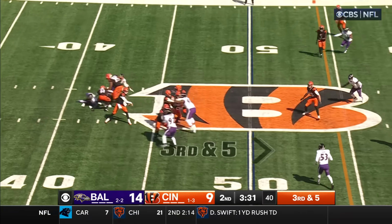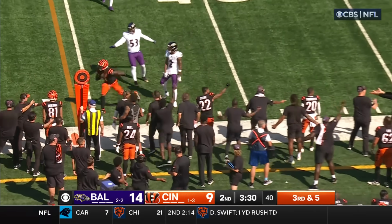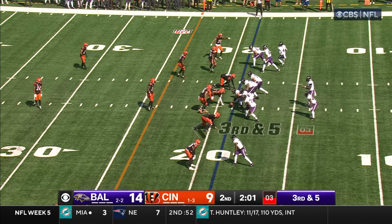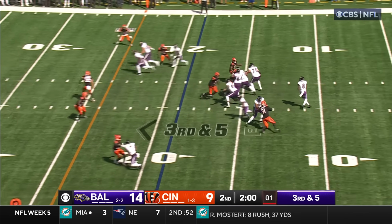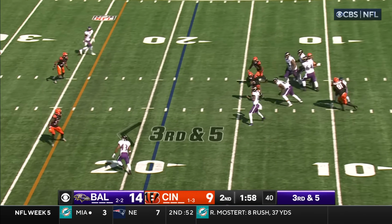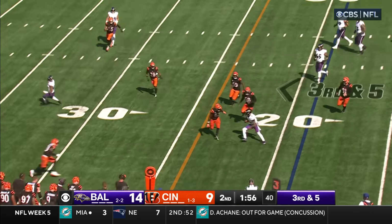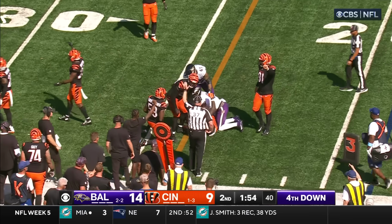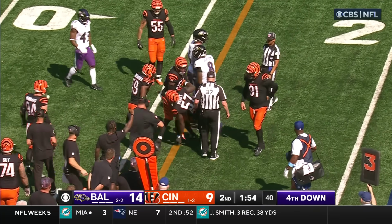3rd and 5. Moss the block. Incomplete. The coverage over there by Wiggins. They were going for Jackson. The pump fake. The run. Putting his shoulder into Jermaine Pratt. He is going to be short by about a yard. You're right, Trent. 3rd and 5.